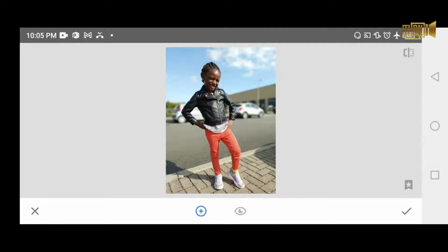Now, remember I said earlier that the left hand side of her face is dark. So what you now want to do is tap the place you want to adjust, which is this left hand side. I'm going to tap it around her neck region because that's the darkest part. Once you tap that, you see the tool that you've added on the picture. It's showing you B for brightness.